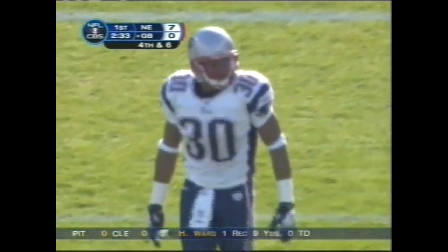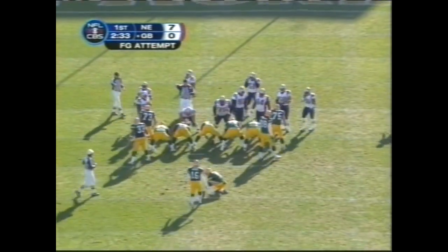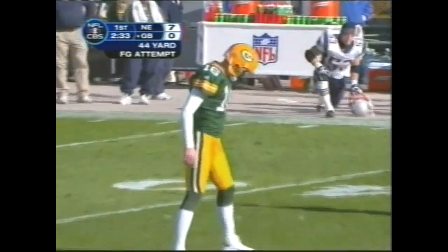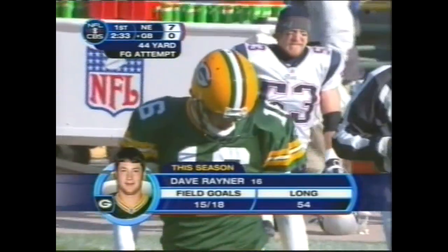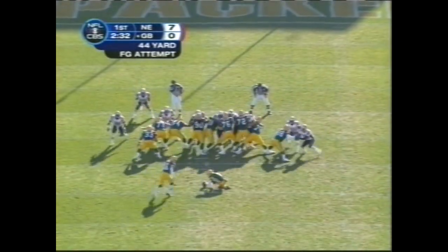Again, it's very difficult for Green Bay to find anybody running free in this New England secondary so far. They haven't done anything that has confused this New England defense. Dan, I'm a little surprised at the time Brett Favre is getting to throw with all the rookies on his offensive line and that very good front seven that we were just talking about. Well, those rookies have been playing pretty well to this point.